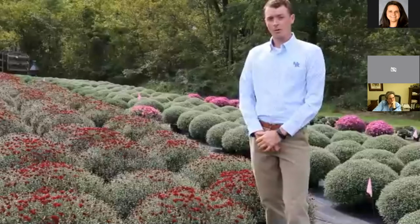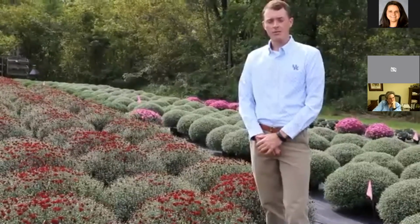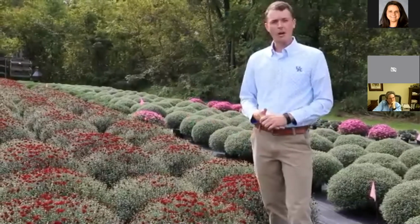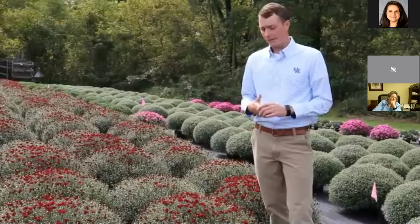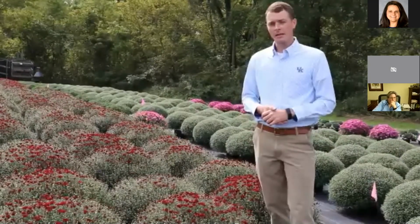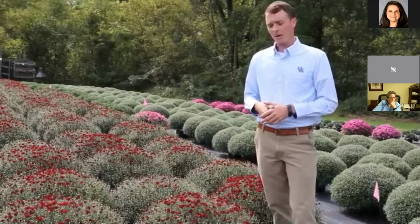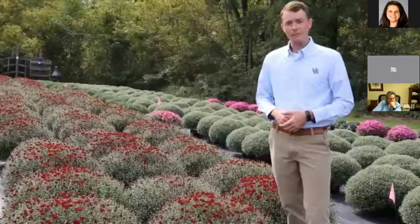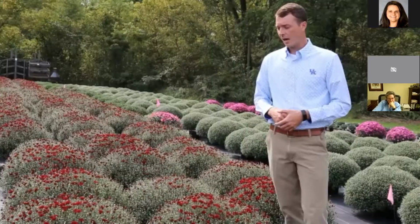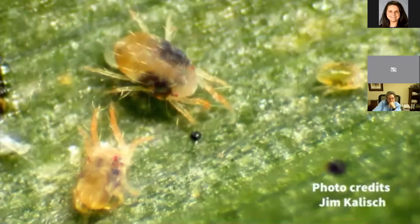When growing outdoor fall garden mums, pests can be an issue. Some of those pests can be those that are found in the greenhouse. However, with it being an open environment, other pests can inhabit our fall garden mums. Some of the most common greenhouse or outdoor pests that I have seen in the past couple of years in fall garden mums range from leaf miners and aphids. I've seen cabbage loopers, caterpillars, two-spotted spider mites, and even whiteflies.